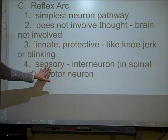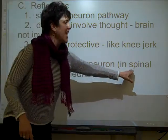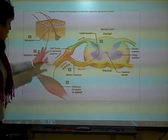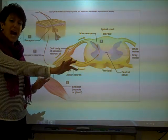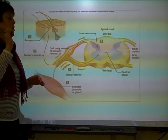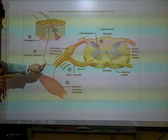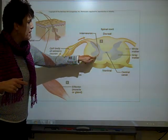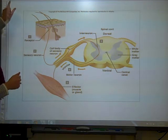The pathway goes from sensory neuron to interneuron to motor neuron. Here's the difference though. The interneuron has to be just a neuron in the spinal cord. Here's what one looks like. So here is the sensory organ. You can see the skin right here. You can think of the example of touching a hot stove. I think everyone thinks of that when they think reflex as well. You touch a hot stove and right away you pull off without even thinking about it. What happened? The receptors in the skin sent a message through a sensory neuron to the spinal cord. The spinal cord interpreted the message and quickly sent a message out to the muscle to move your hand away.